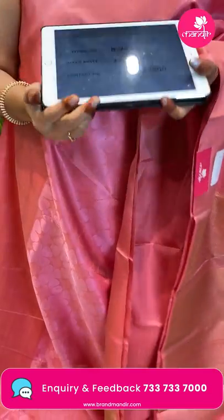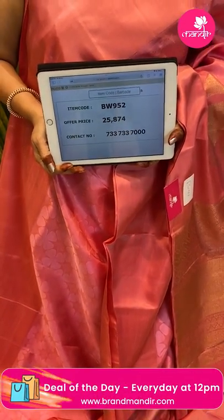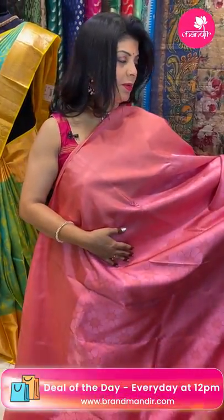Saree pricing and details. 25,874, BW952 is the code. Very soft fabric and lightweight undi, exclusive undi saree.